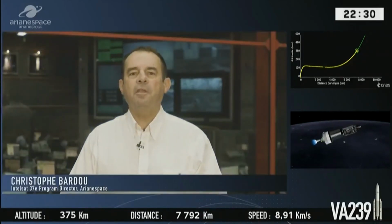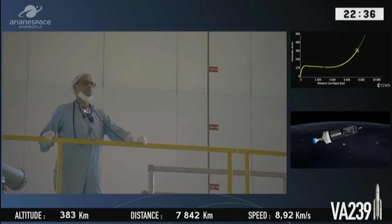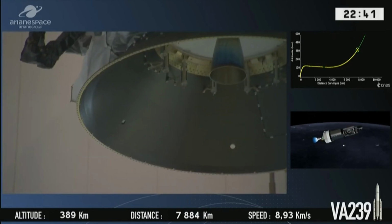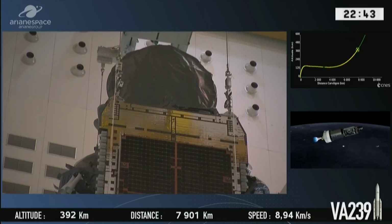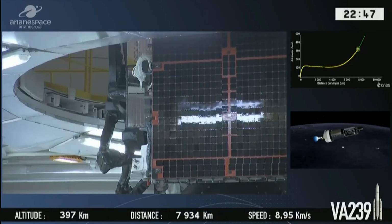As you may imagine, the mission integration for this launch went very smoothly, as the VA239 mission is a kind of repeat of the VA232 mission of August last year, when we launched 2 satellites very similar to the ones of tonight, Intelsat 33E and Intelsat 36.